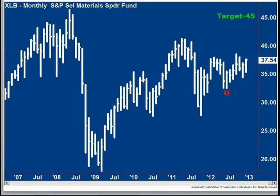XLB finished the year about where it was at the end of January 2012. It looks like it could be ready to take off. The upside target for XLB is 45. Initial support is the December 31st low of 36.71. The next support beyond that is the November low of 34.44 and the June low of 32.59.